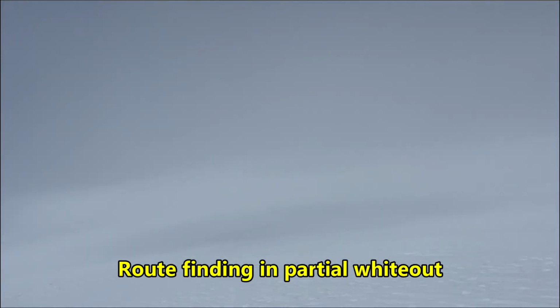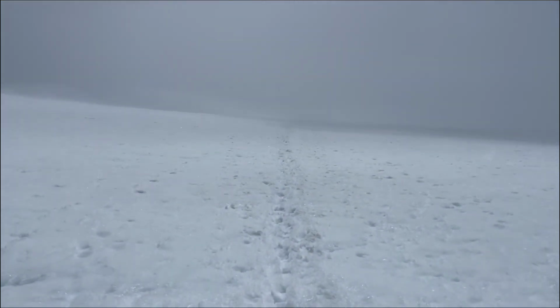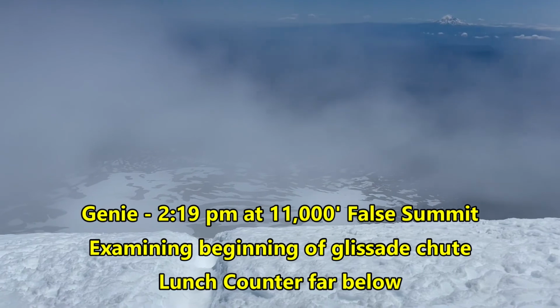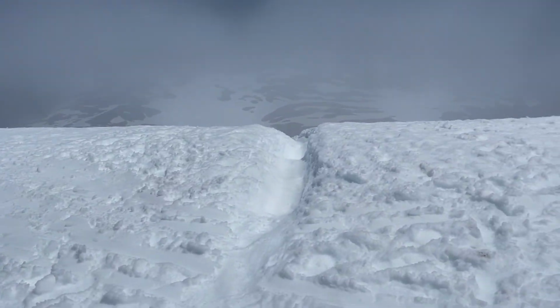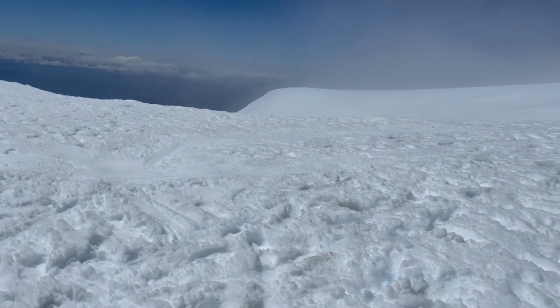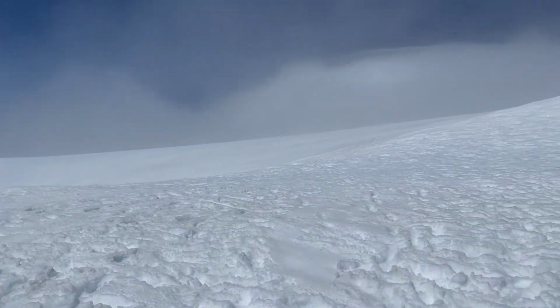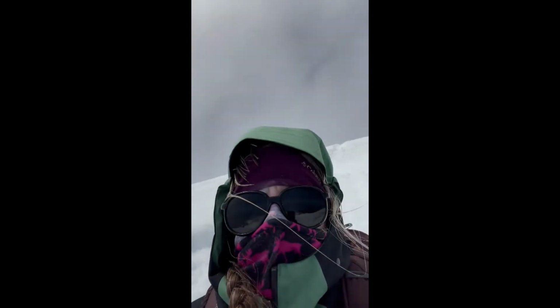Recognize where the hell I was. Thank God for a million people that climb this mountain. Down the glissade. And I got that much more to go. Our tent is down there somewhere. I got stopped by a pile of snow, so okay, carrying on.